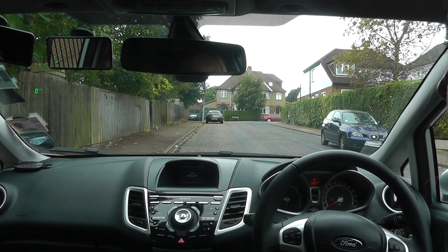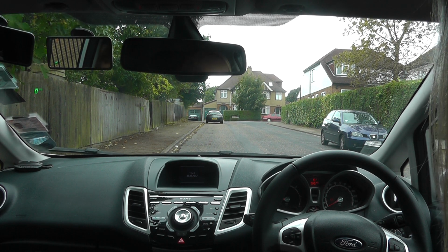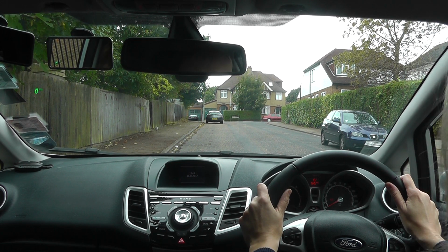Yes, yeah. Right, we're going to turn the car in the road by using forward and reverse gears, yeah? Okay. So obviously you're not going to use the driveway opposite.